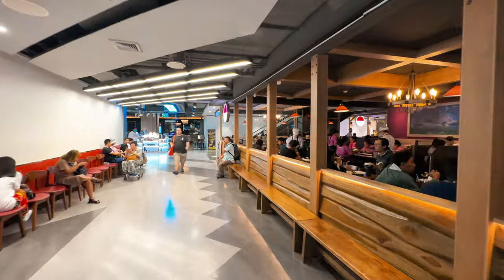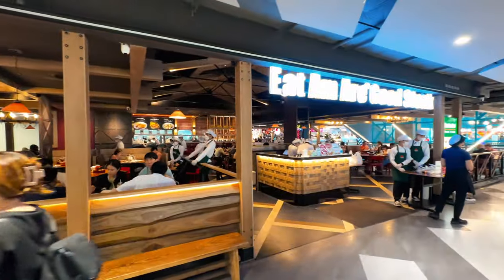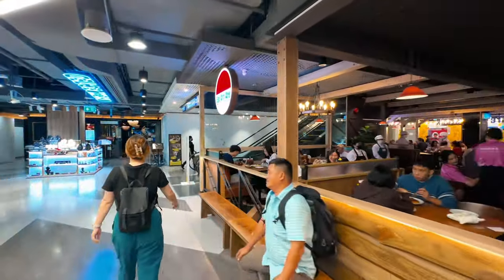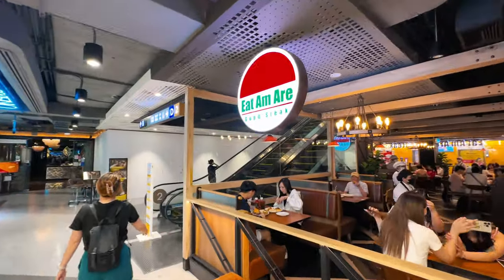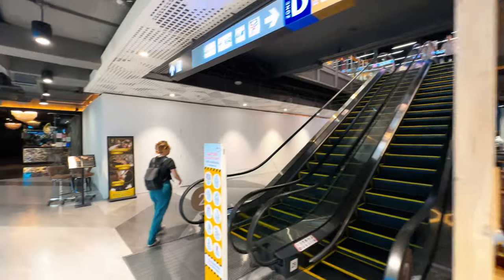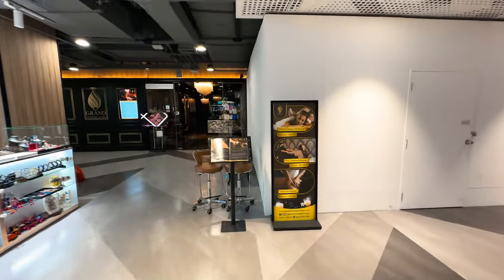I don't understand the name of this restaurant. It says Eat MR Good Steaks. I don't get that. What is that? Eat here. Good steak. MR here. Yeah, I don't understand that at all. Look at that spa. Okay, there's a spa there.